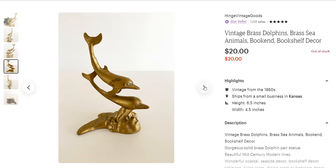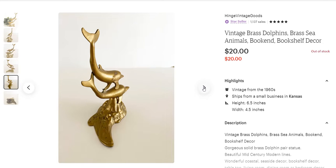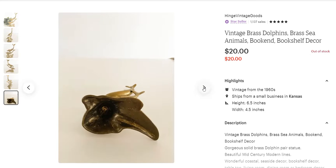I think 7 or 8 months or so, and that's a lot longer than most of my items sit. I got it at a thrift store for a couple of dollars, and it sold for $20.